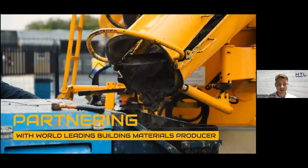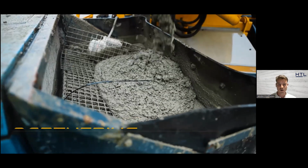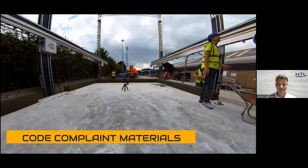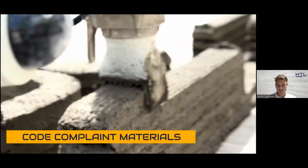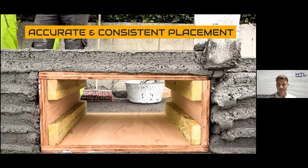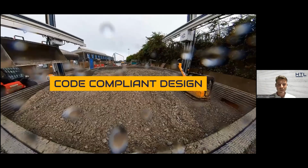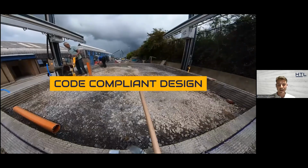So how it works: after the printer has been set up, the concrete arrives on site. We check it for the right consistency. Then we start printing. You'll see it built up layer by layer, and you can program into your file where you want openings to be. And then the printer will leave that opening there.